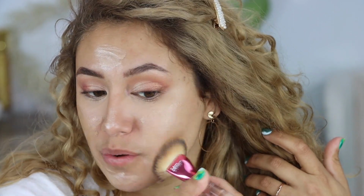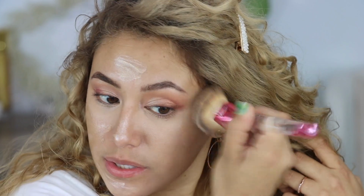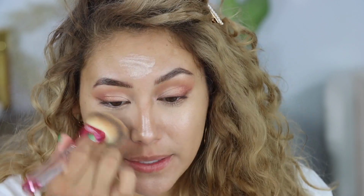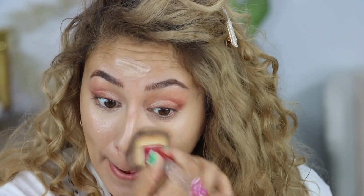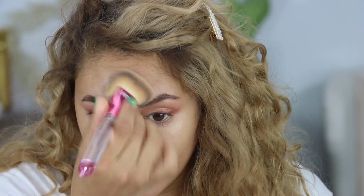It really is. Okay, I'm gonna go in with a brush, and I'm just gonna pat it, because I want as much coverage from that as I can possibly get. And if I use a sponge, it'll kind of give me less coverage, which I don't mind. But right now with my dark spots, I had massive breakouts last week. So I'm gonna go in a little bit more with the concealer.